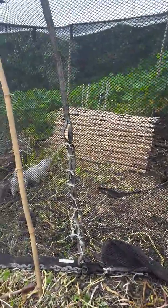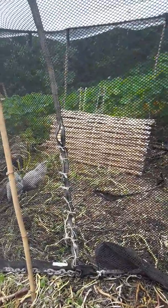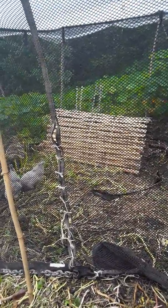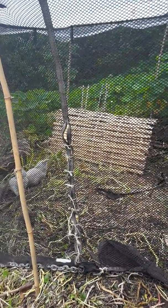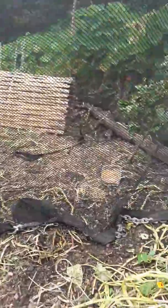You can see here I've just had to tie up the entrance, but that zip's still fine. I just need to replace the actual zip mechanism because it's rusted up. But once I've done that, I'll be able to get in and out pretty easily. At the moment I climb in and out.